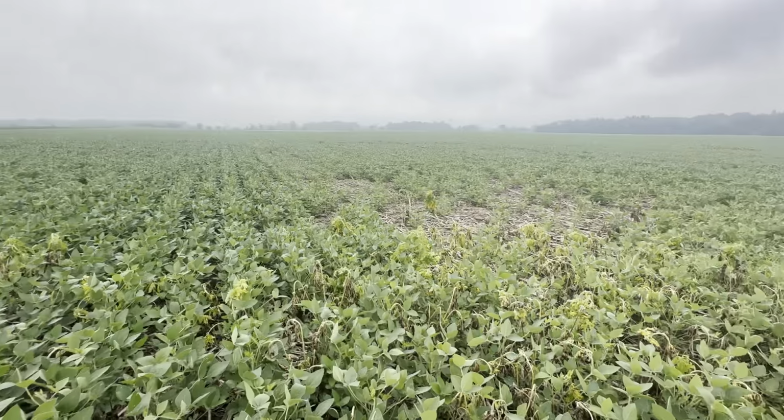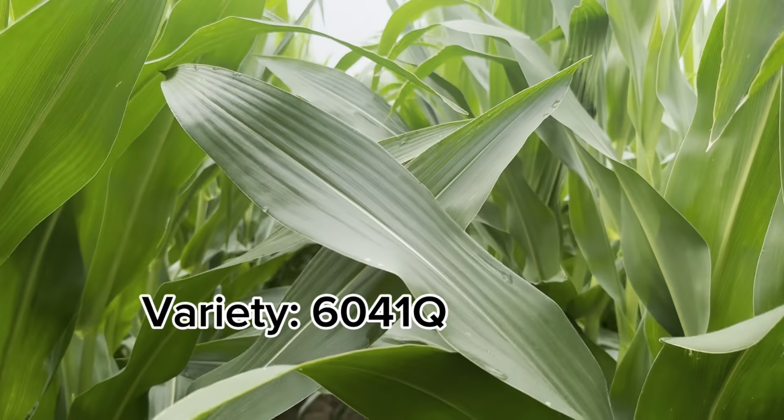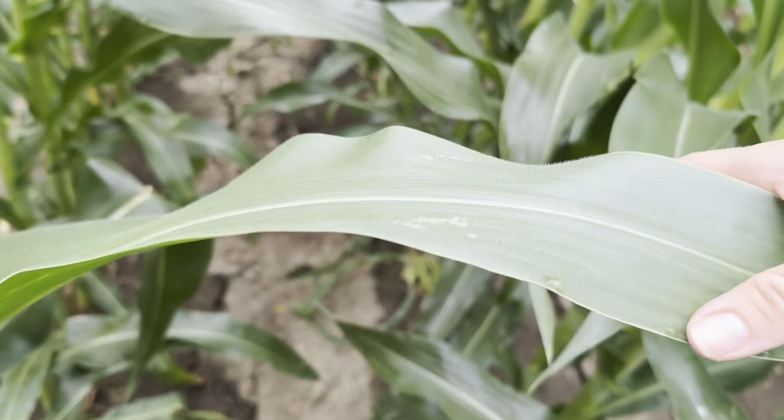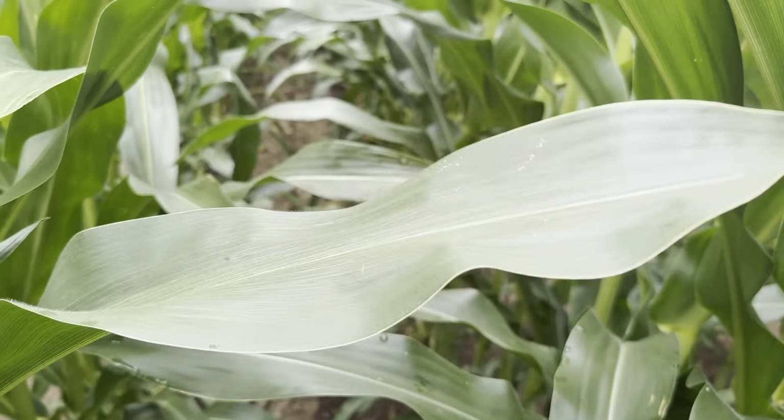I should have picked a prettier spot. But we're keeping it real around here. We're not looking for the perfect image, right? Our first planted corn field. For the most part, we're not seeing much as far as disease on the leaves yet.